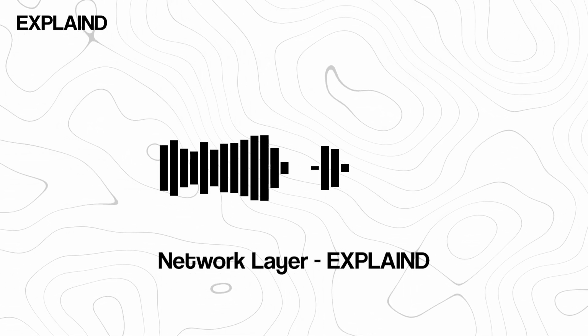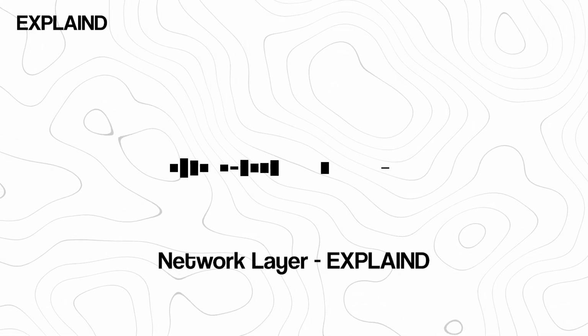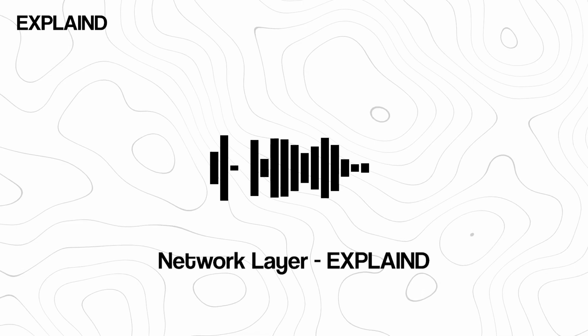And speaking of IP addresses, have you ever thought about how your device even gets its IP address? It's something I never really think about, but yeah, it just sort of works.